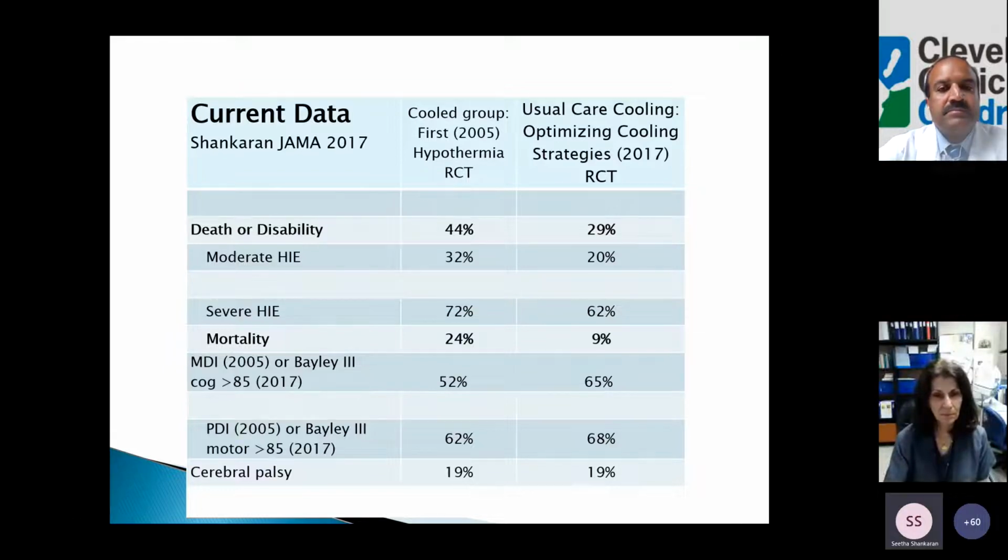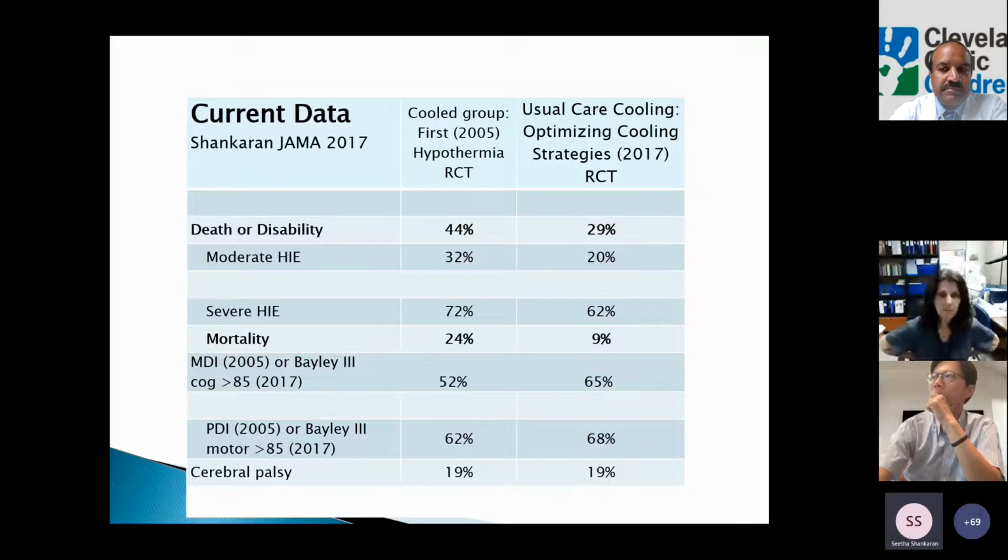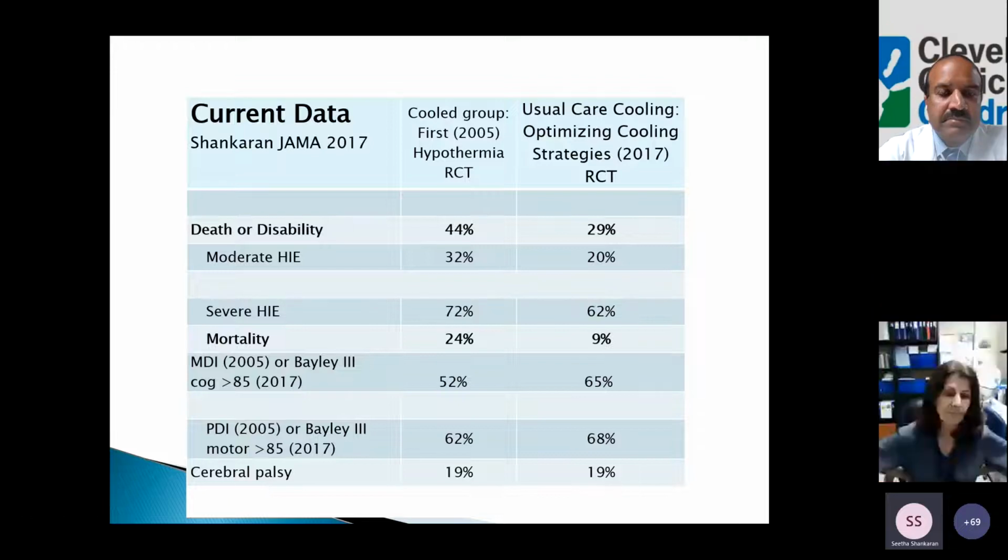Now, keep in mind that the rate of death or disability in the trials was around 44%. So we have more recent data of your second column, which is the usual care cooling group in the optimizing cooling strategies trial, which was looking at longer cooling and deeper cooling compared to usual cooling. And what you see here is that the rate of death or disability in infancy is reduced from 44% to 29%. And the reduction is seen in both moderate HIE and severe HIE.